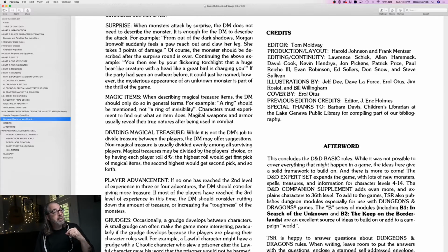Surprise. When a monster attacks by surprise, the DM does not need to describe the monster. I agree with that, right?